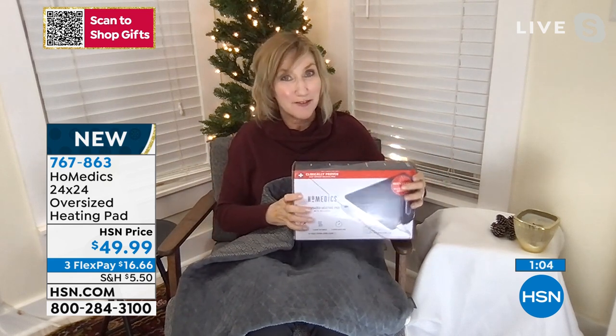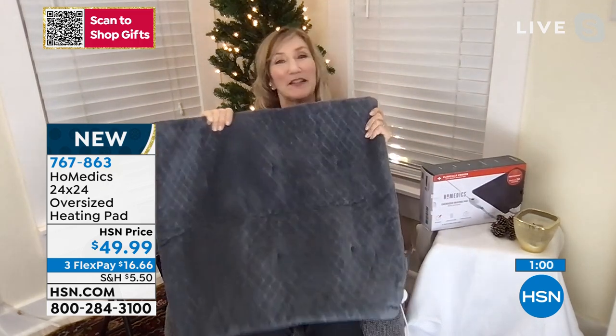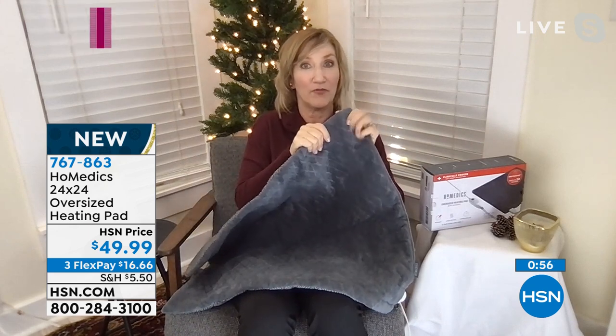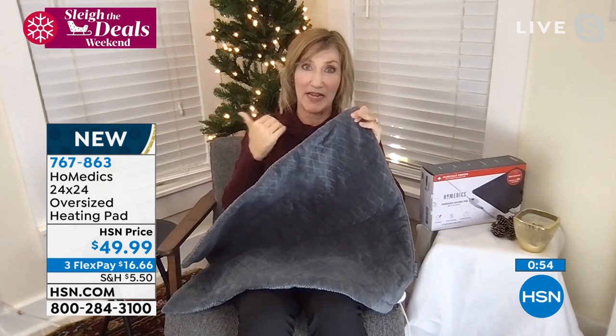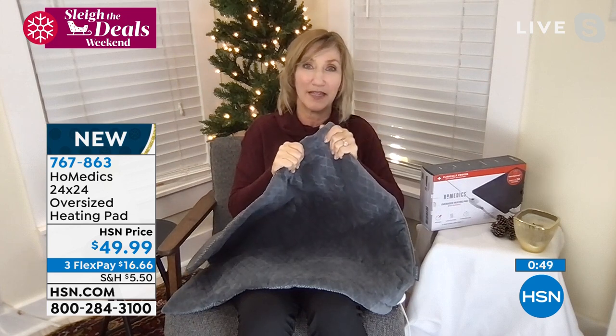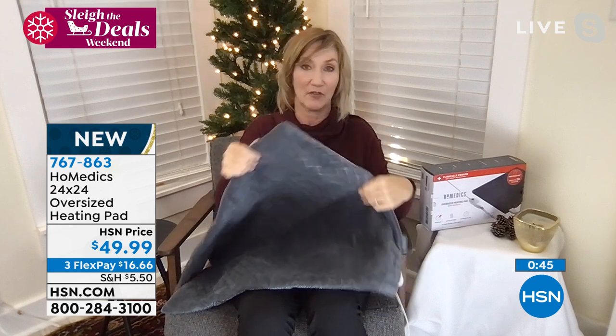So it's phenomenal if you are traveling for the holidays and maybe anticipating some aches and pains, because heat is also calming. It's not just good for relief of aching and pain and muscle recovery, but it's a soothing thing that you can do for yourself and that you can offer to someone else in a gift.